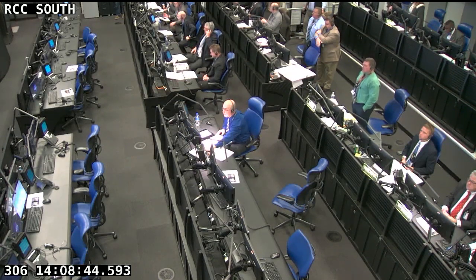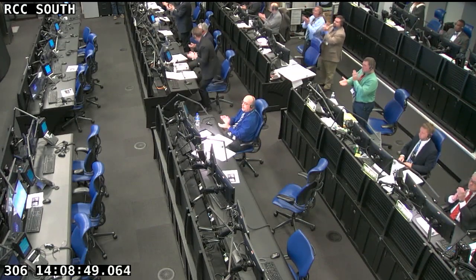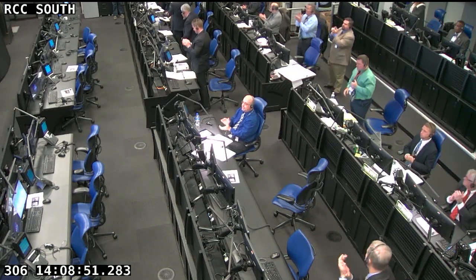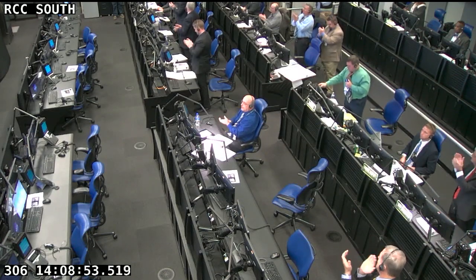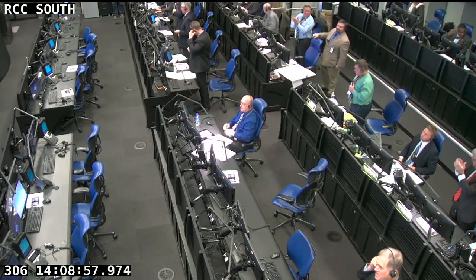Spacecraft separation. Team celebrating the confirmation of the spacecraft separation. Cygnus is now flying on its own. Maneuver initiated.